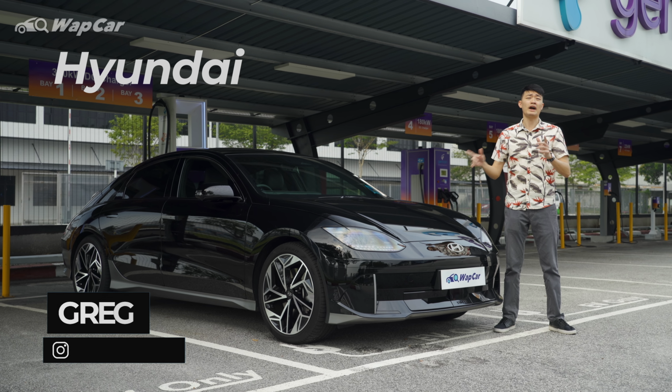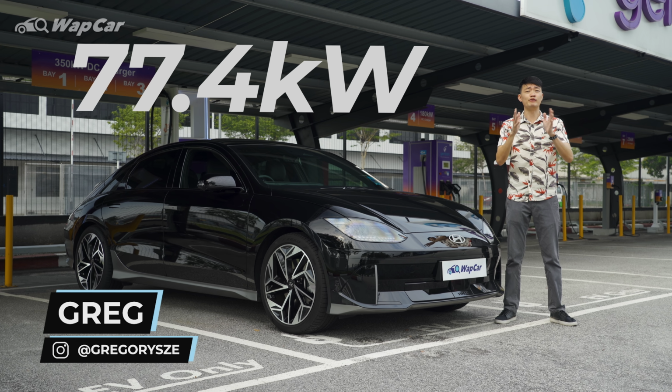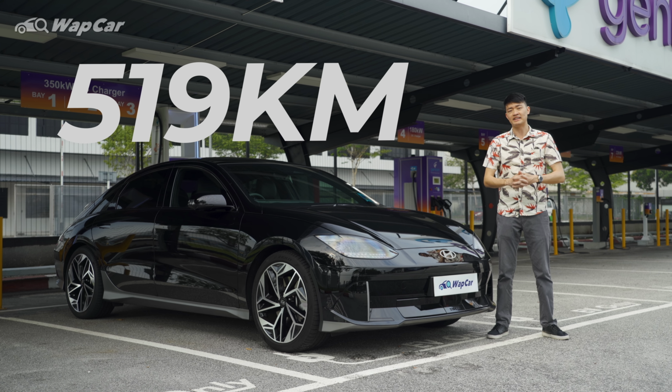This is the Hyundai Ioniq 6 Max all-wheel drive. Battery size 77.4 kilowatt hour. Range 519 kilometers as claimed on the WLTP testing cycle.